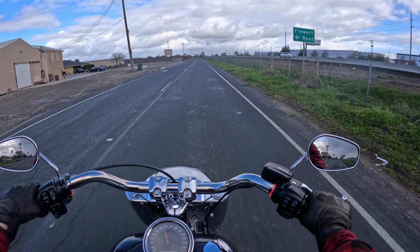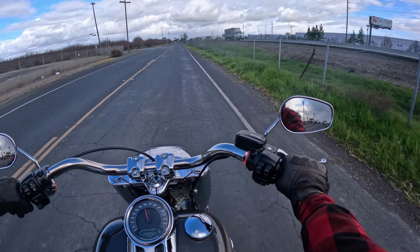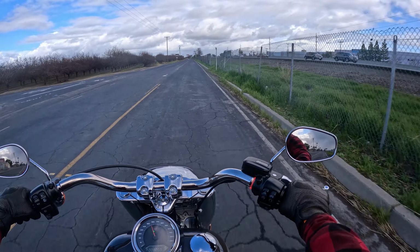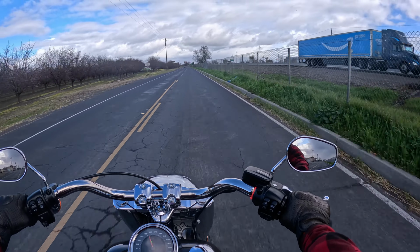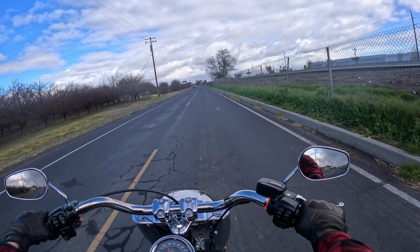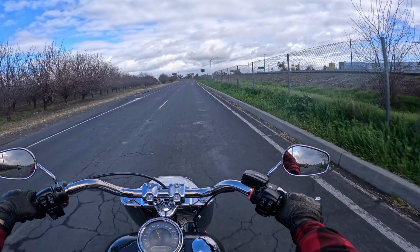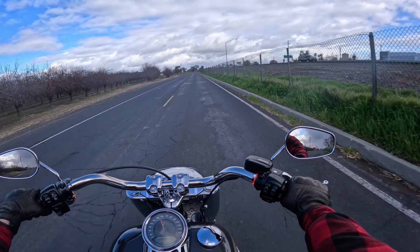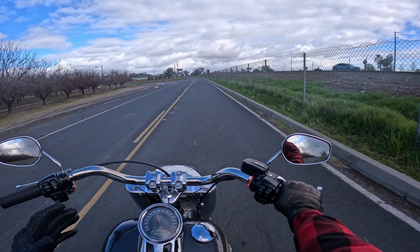Great bike. It weighs a little bit under 700 pounds. I've owned my Lowrider S for 3 years now, and I'm a fan of the Milwaukee 8. The vibration's not bad. There are people out there who want more vibration, more raw feel of a Harley, but the Milwaukee 8 is perfect.